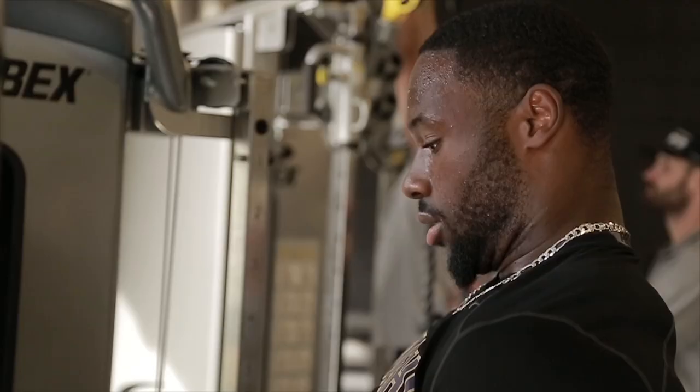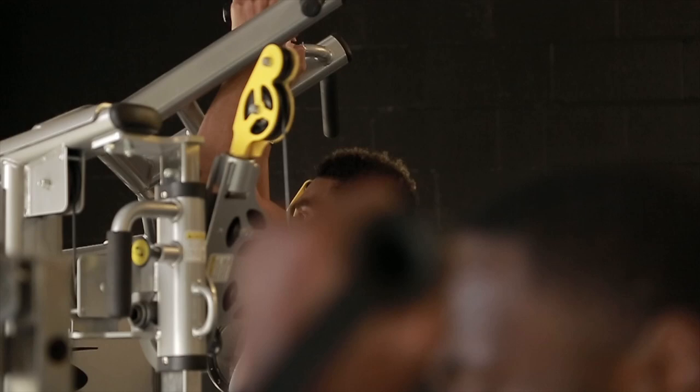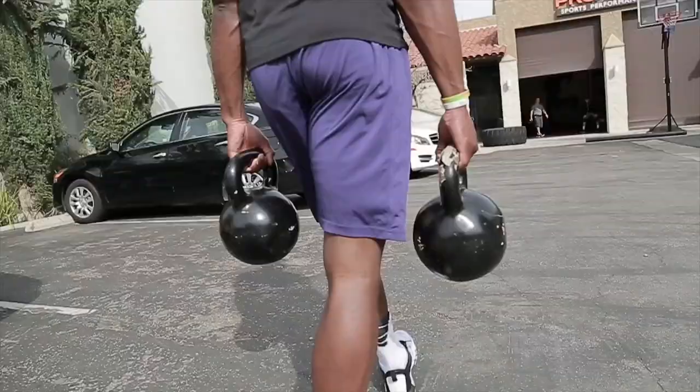I would say the work is a little bit more rapid, so the movements are a lot quicker. You're moving around faster, so it gets your heart rate going. I think this is one of the most intense lifting regimens I've been through before.